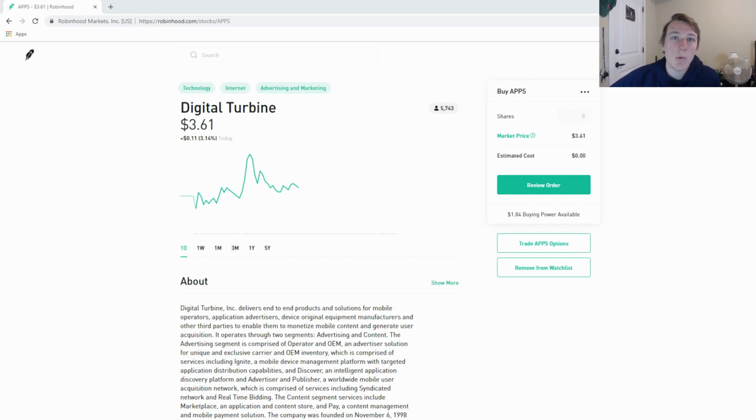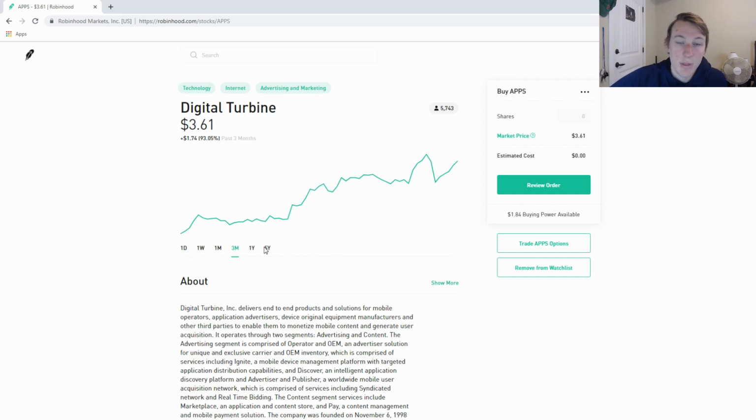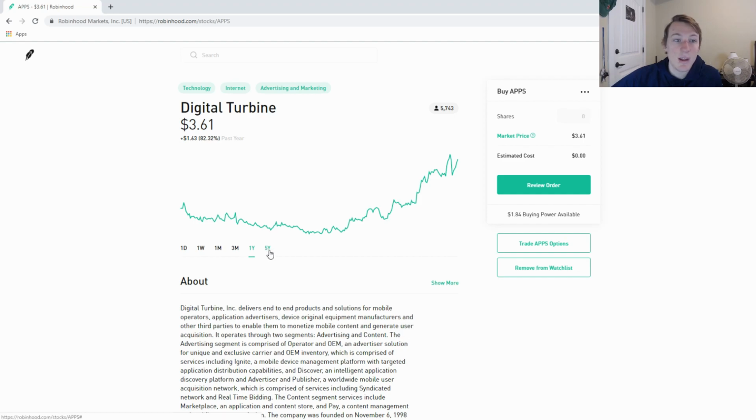But for a while, I've been watching this stock, and the growth for this is also very eye-opening. You can see the past week, they're up 13%. The month, they're still around the 13%. And then you got the 3-month trend, which is almost 100%. These are just absurd growths, and I think it's still early enough to get in on this stock.